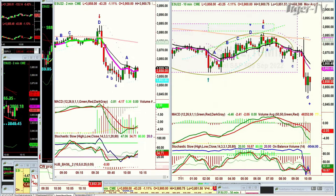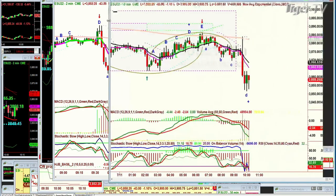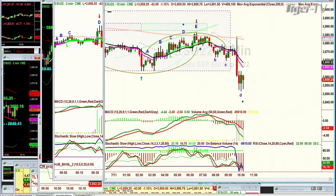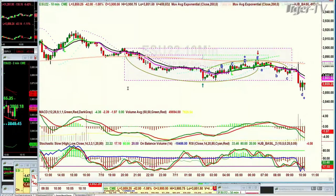But most importantly, if you look at the 10-minute, this is the ESU22, the 10-minute E-mini, you can see this big arch formation within a rectangle formation. We've been in a rectangle formation for quite some time, since about 7 on the 10th, that's yesterday in the evening, since the high of just under 3,900, and then we went down to 3,866 and were stuck in a range. But there was an arch formation that tested the left side low of 2 o'clock this morning, around 3,865, and took it right out four bars ago, that's the 10-minute bar.